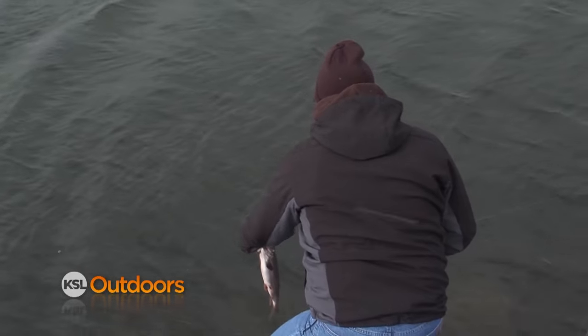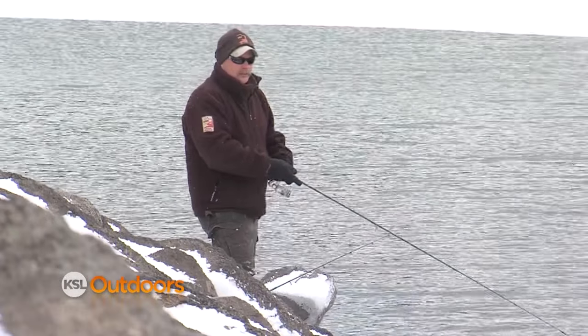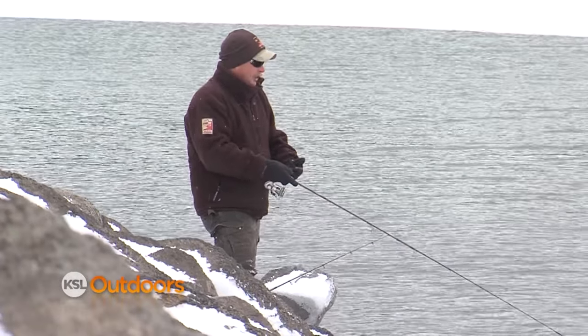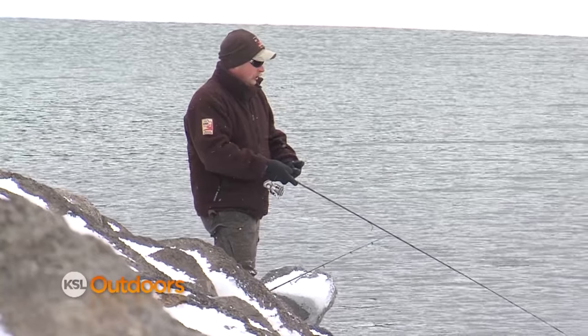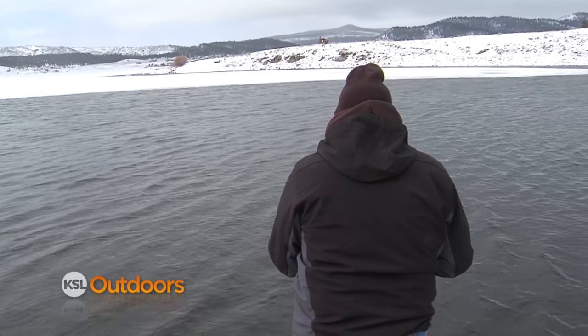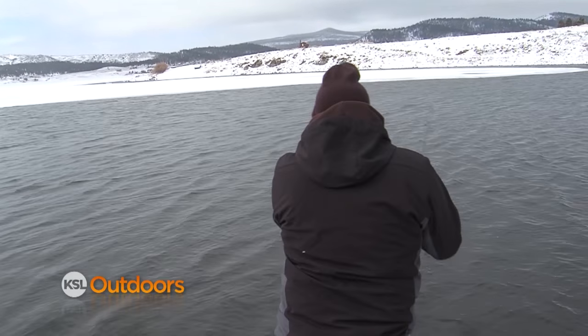Get him back in the water. So it's just like Strawberry and Schofield, 15 to 22 inches. The cutthroat and tigers need to be released. Rainbows aren't included in that slot, so people can keep any size of rainbows. There he is.